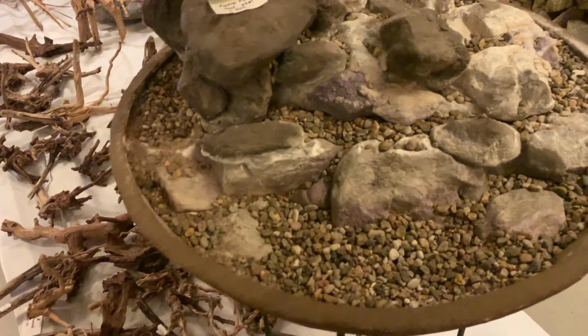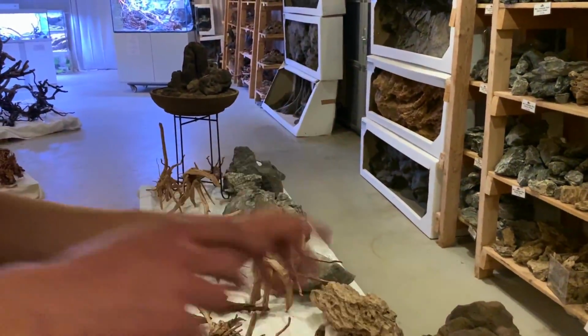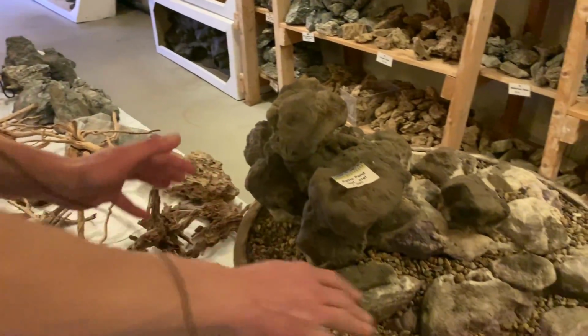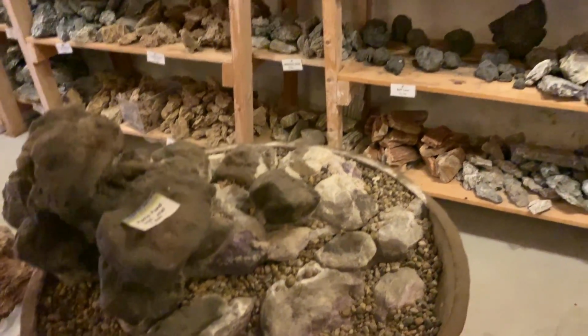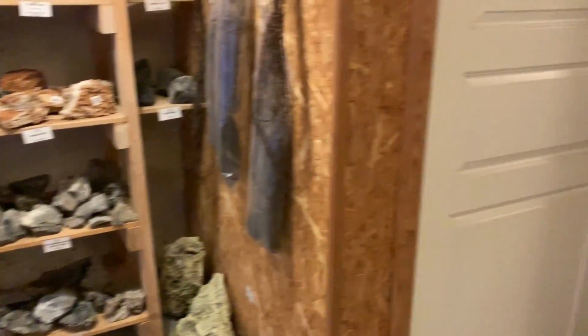Well, sometimes I win some, sometimes I lose some. I thought it would be a nice little touch in Denmark to have these patio ponds with a little bit of water and everything else. No one's interested.